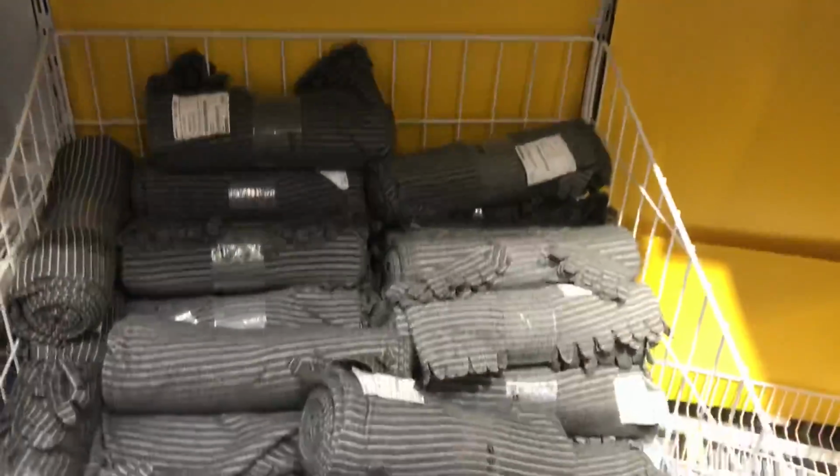These are blankets and they're soft. I'm digging it.